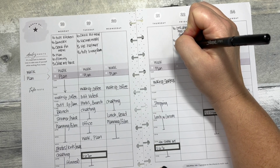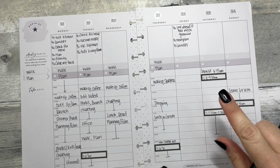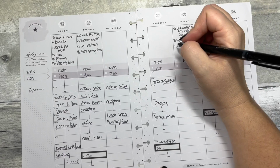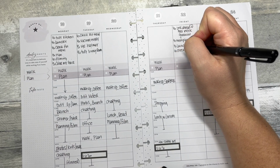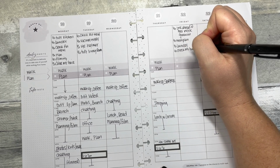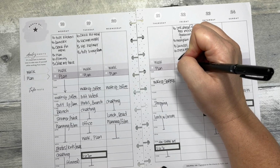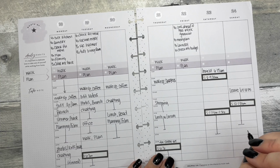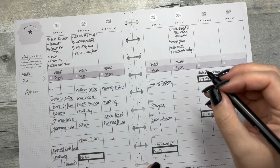Laundry, if Shelby needs her uniform clean. If I need clothes for the work week, I'll probably take care of that Friday. I know I'm going to want to check my budget. I also am going to want to walk and plan 2 things that I enjoy, because I am on vacation this week. And yeah, so those are things I want to get done.